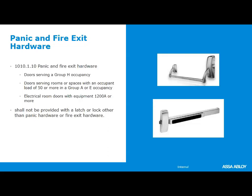Push pull, if the door doesn't need to latch, if it's not a fire rated door, then you could use push pull. You don't need to latch and put an exit device unless the door needs to latch. And electrical rooms with equipment of 1200 amps or more, they also require exit devices. I will say that the National Electrical Code is different for each state. So look up what that benchmark is.